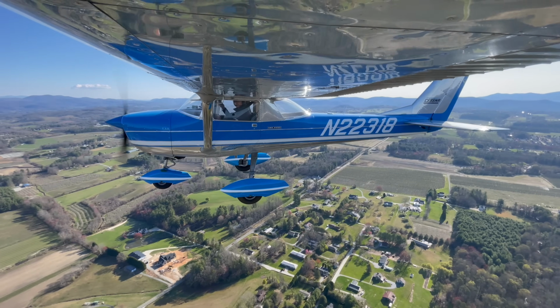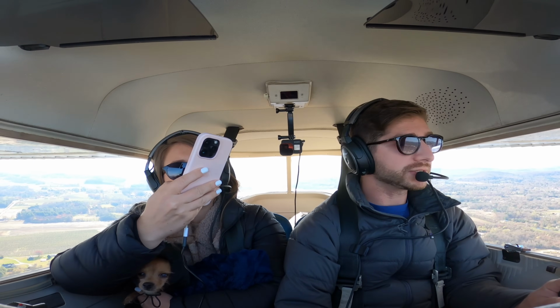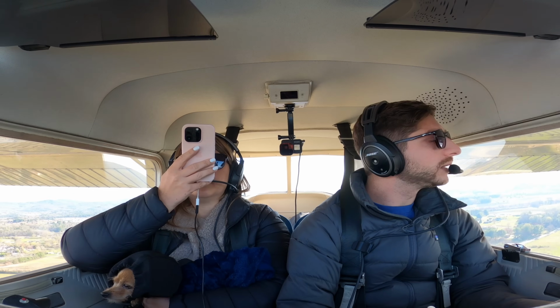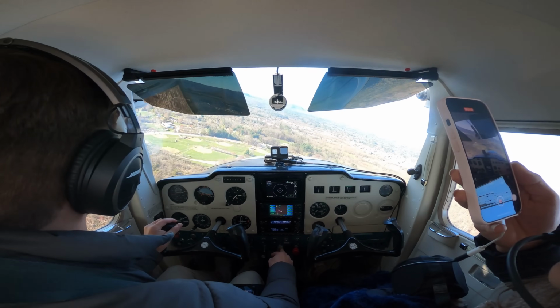Hendersonville traffic, Cessna 22318, midfield left downwind 15, full stop Hendersonville. Hendersonville traffic, Cessna 22318, turning left base 15, full stop Hendersonville. Hendersonville traffic, Cessna 318, turning final 15, full stop Hendersonville. Bit of a slip here.